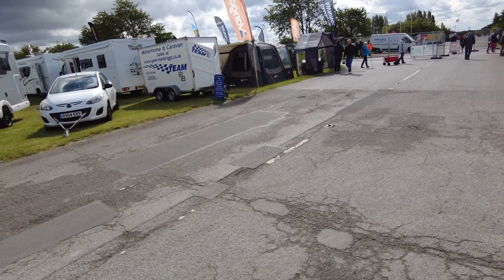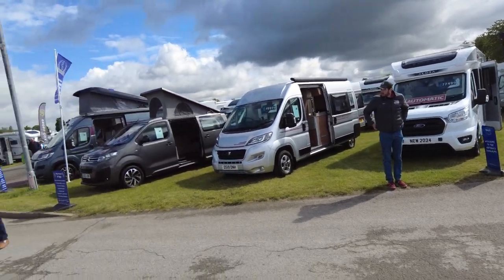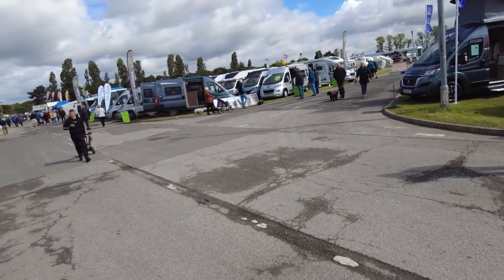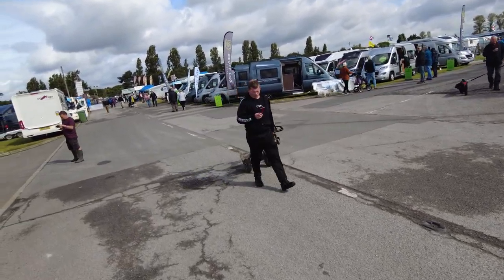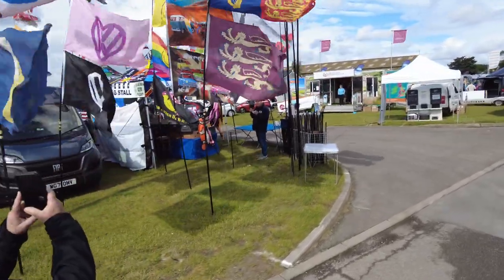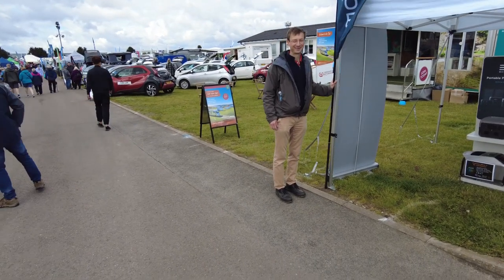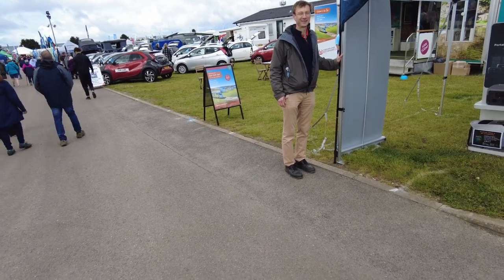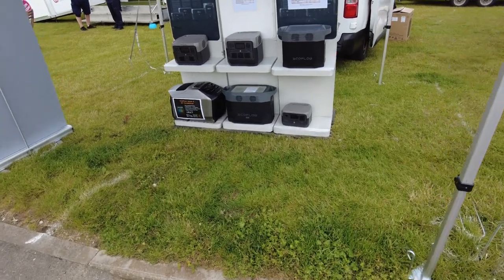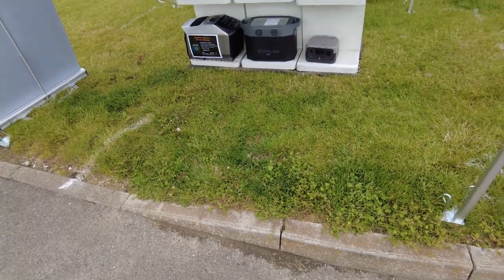So we've just come inside the gate. We've got Glosser Awnings and then Pym and Briggs Motorhomes. On the other side you've got Jeff Cox Leisure, Wild Axe, Devon, and of course the flagman. Lots of flags. And at the end of this aisle we've got our EcoFlow representative Gene. He's doing all the EcoFlow power packs. If you come along, he'll sort you out with what you need for your solar power and batteries.